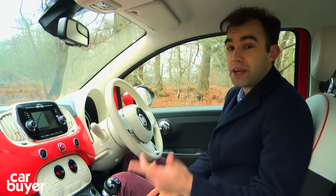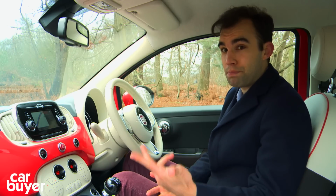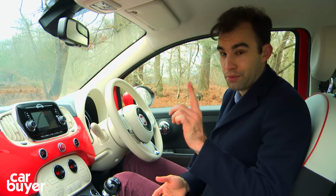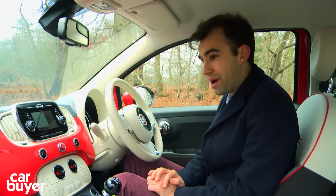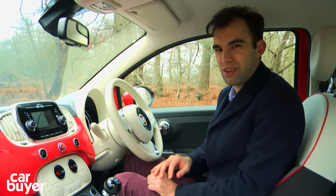With the ability to personalise your 500 in 500,000 ways, the temptation is to go berserk with the options list, but don't, because this car we're sitting in at the moment costs over £16,000.